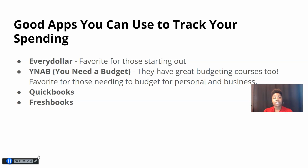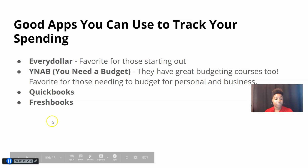I personally use EveryDollar for my personal budget and You Need a Budget for business. The reason why I do that is basically because you can export You Need a Budget and send it to your accountant. She can put it in QuickBooks or whatever the case is, and it's easier to migrate like that. It's also easier for tax time and stuff like that. So I prefer You Need a Budget for business. But then there's also QuickBooks and there's also FreshBooks. So yeah, all of these are possibilities.